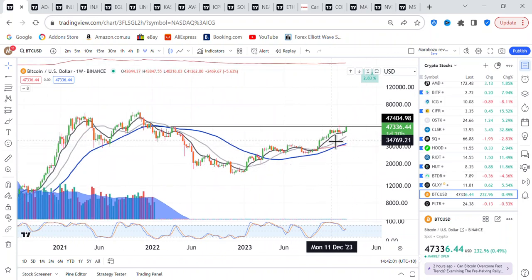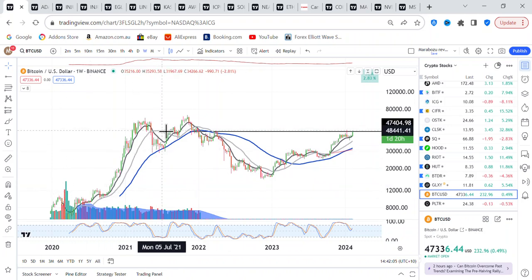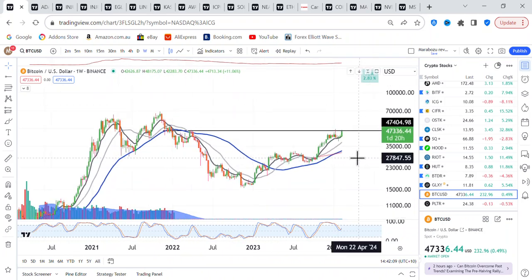But we can't ignore what Bitcoin's done at this stage. We've had a pretty good run up there. We've had a nice cup here and a little bit of a handle happening there by the looks of it, at this stage anyway.